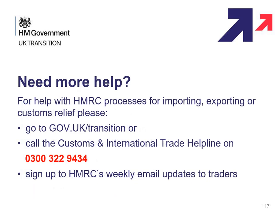For help with HMRC processes for importing, exporting or customs relief, please go to gov.uk/transition or call the Customs and International Trade Helpline on 0300 322 9434. You can also sign up to HMRC's weekly email updates to traders that provide hints, tips and information about where you can access more support.